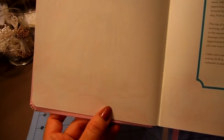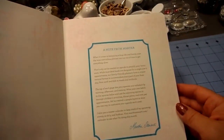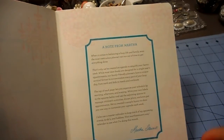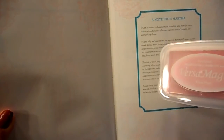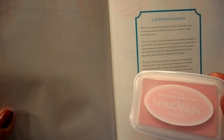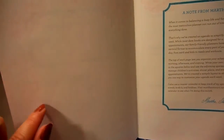So here around I stamp all this, kind of frame the page with the hydrangea stamp, and I use this ink, which is the Versa Magic. It's a chalk ink, and I want it to be a very light pale color because I want to be able to write over it. I want to be able to make notes and stuff, and I want to be able to read my notes easily.